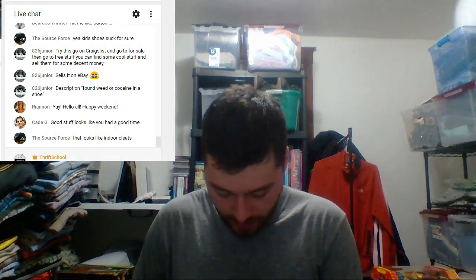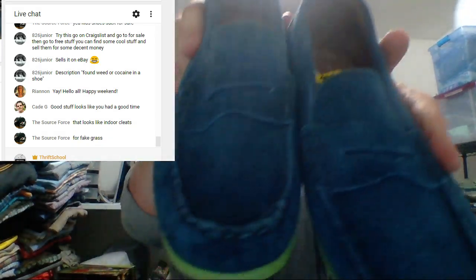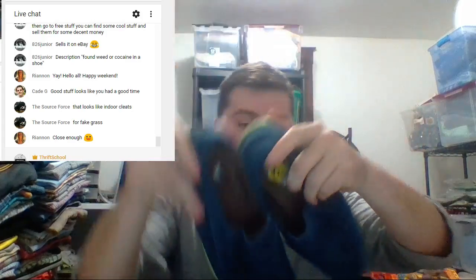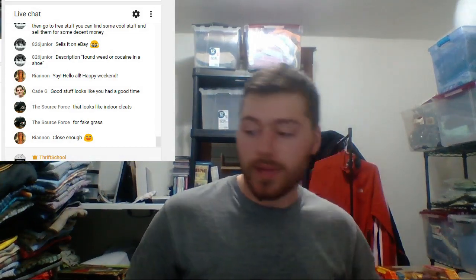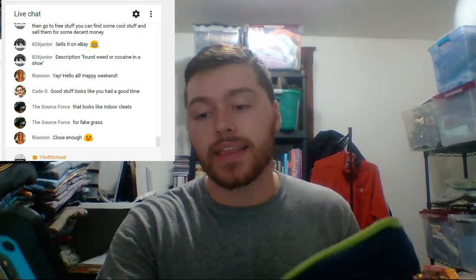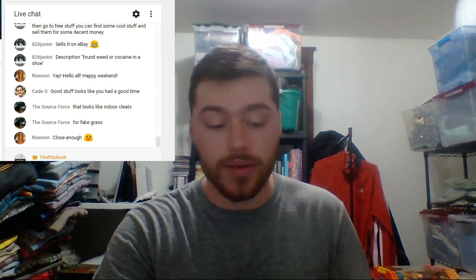Next, we have a memory foam. These are suede again. They're actually very ugly. They are called Florsheim Kids. So they're kids. I doubt they're worth anything. I'll look them up really quick, but I think I'm going to throw these in the donate pile.